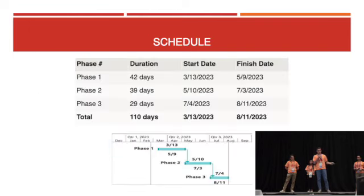being in there. In our schedule, I have a total project duration of 110 days, broken up into those 3 phases. The great thing about precast material is that you can shorten your durations with production time. So in our schedule, we only have the erection of the building as well as production time of the panels. Phase 1 will have 42 days, phase 2 will have 39 days, and phase 3 will have 29 days. The earliest start date is March 13th, that way it's after winter and we can finish by August 11th.